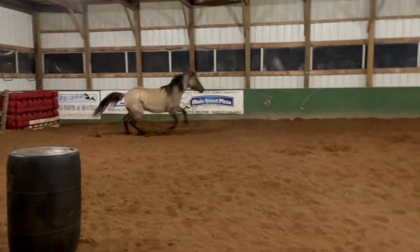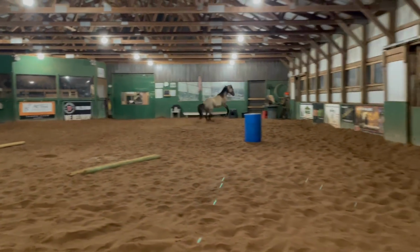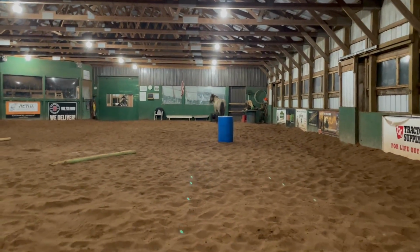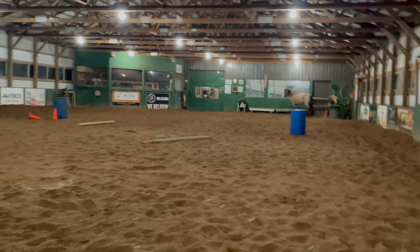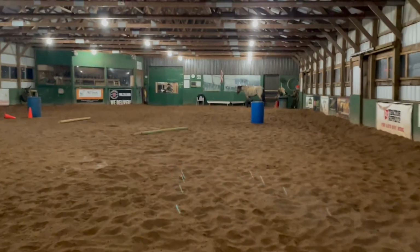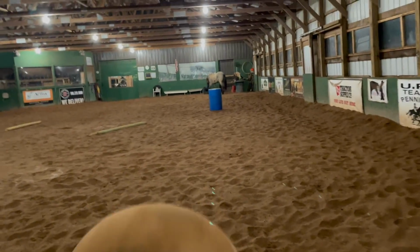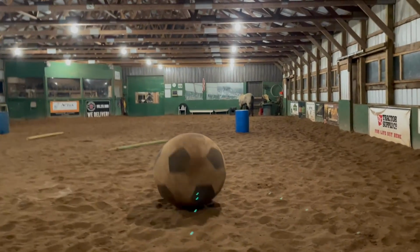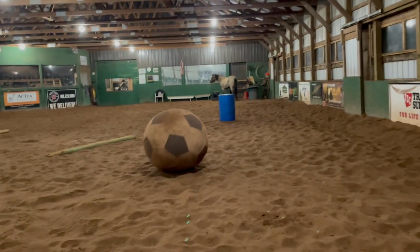She's got a couple little quirky things, like with her, she's got a funny knee. I do believe that is from being started too young. Like I said, she wasn't even two when they started her, from what I've been told. And I'm going to send this ball over and see how this goes. But yeah, if you start riding them too young, funny things happen.